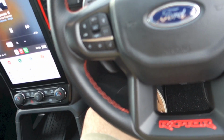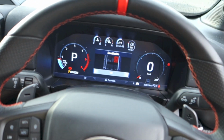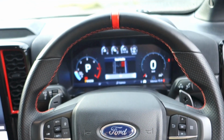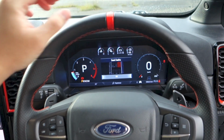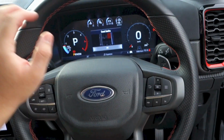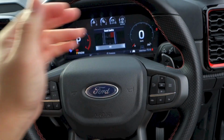The second generation T6 Ranger comes with an electric rack and pinion power steering system. The Raptor trim gets a leather steering wheel with the Raptor badging on the bottom spoke, red stitching around the inner rim, a red band at the top, perforated sections on the sides, and sport grips at 10 and 2.